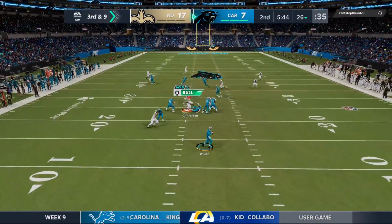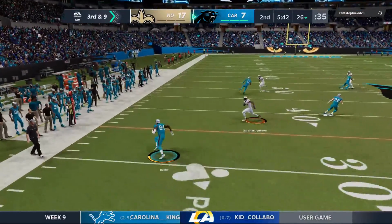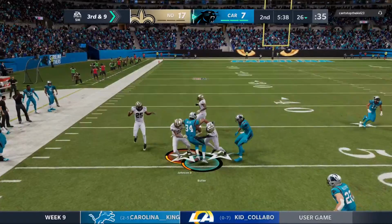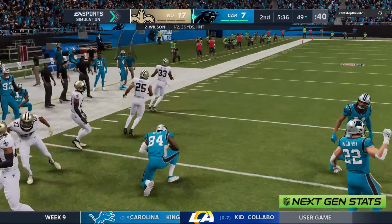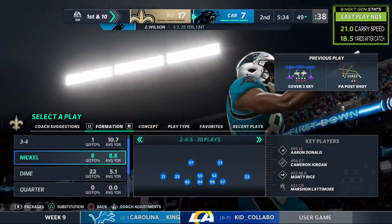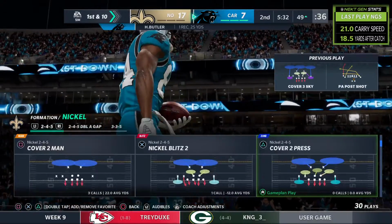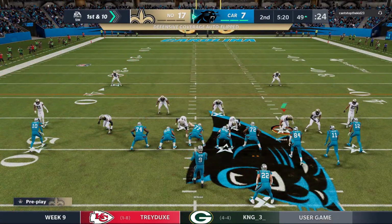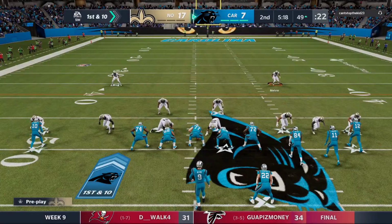On 3rd down, he'll drop to throw. The pass complete to Hakeem Butler. And he'll be taken down, but not before they work it across midfield. I think it's fair to say there's nothing that gets a crowd to its feet quite like a big play, and that was something special there. Boy, was he moving.